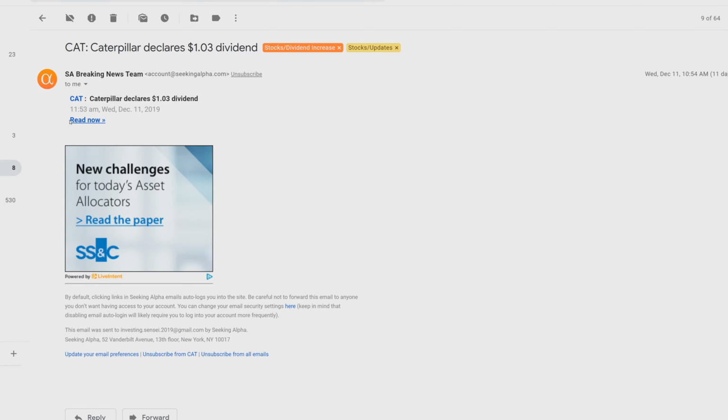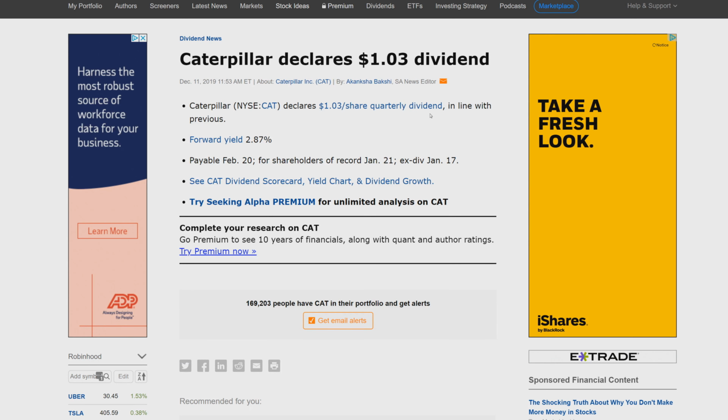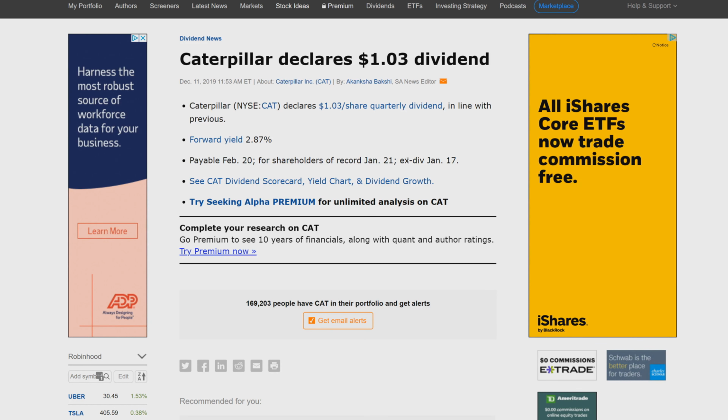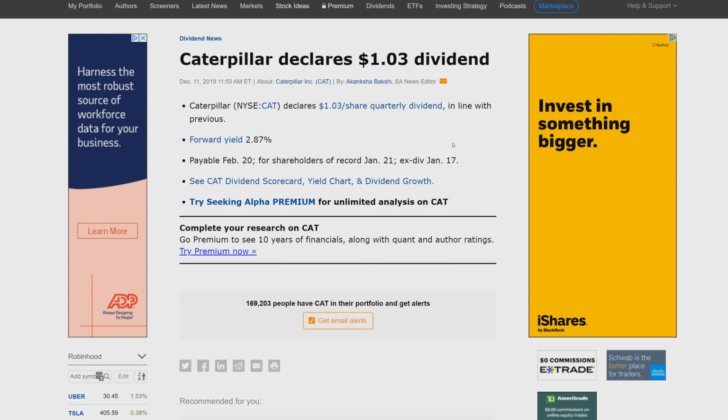So Caterpillar is the next one that declares a dividend. And they will be declaring $1.03 per share quarterly, and they'll be paying on February 20th. The ex-dividend date here is December 17th. And for anybody that doesn't know about the ex-dividend date, that just means that you have to hold the stock by that date. And if you own it, then they'll pay you out on February 20th.